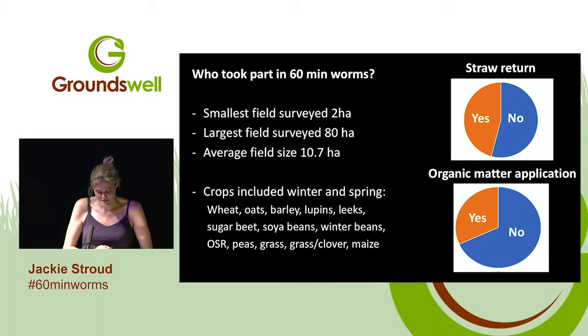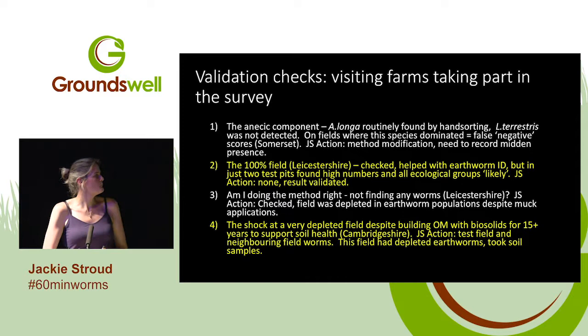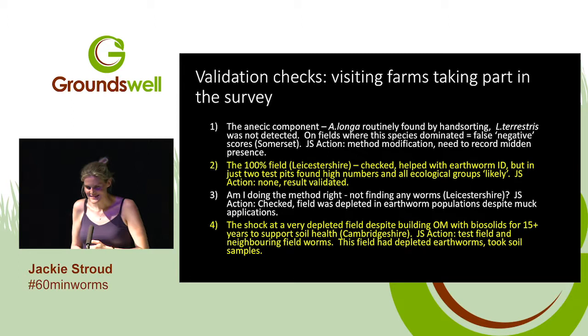So a few things came out. Someone said they were finding a problem where they saw lots of middens, but they didn't find very many deep burrowing earthworms. So I went out to visit those fields and have a look, and it looked like we needed a small method modification. I had two fields at the end of the day that got 100% in every single one of my categories. What that meant is if I went out there and took a spade, I'd be pretty confident to find each ecological group, at least 16 worms, in that spadeful. So I contacted the farmer, who very kindly let me out onto that field he tested. And indeed, the first two pits that we dug, we found all the ecological groups and over 16 worms. So I was quite confident this method was working nicely.